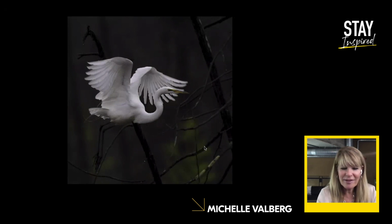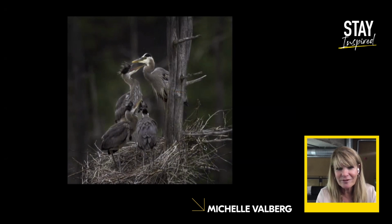And of course, I've not seen the egrets since, but I have seen these chicks grow. I've seen them kill their siblings. I have seen them violently feed as they get older and older. It's incredible to watch. This was just the other day.